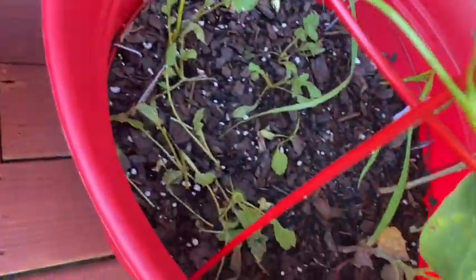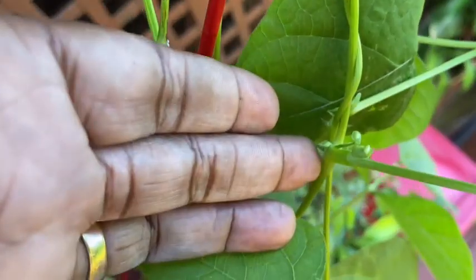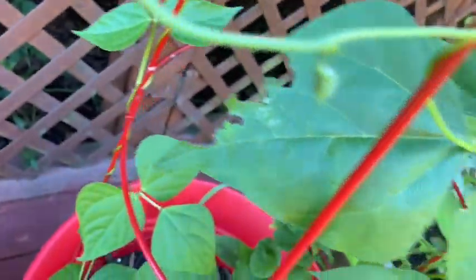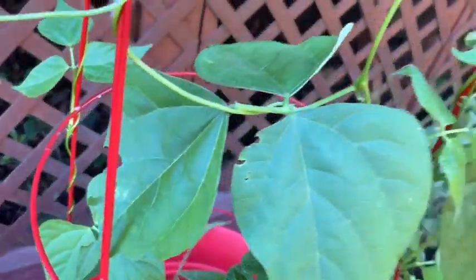There's some more. Here's some more. See those coming in? Right here. See those coming in right there. You see these coming in right here as well. So hopefully these will do really, really well. I'm going to spray them too. As you can see, something is enjoying itself. Don't see anything back there, but we'll check it out.